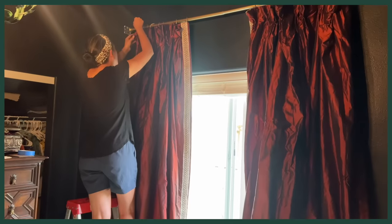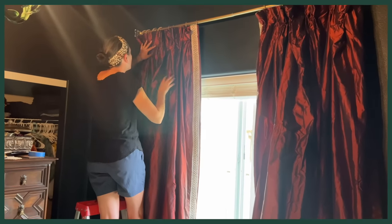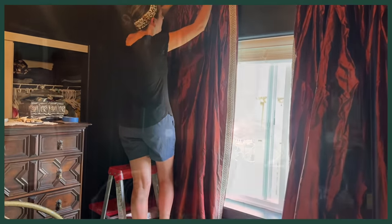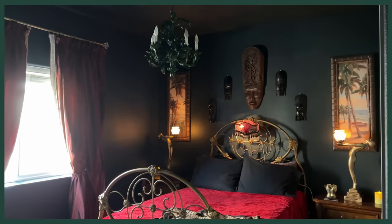And then the curtains were a really awesome find. Actually, I originally bought those for my mom's first jungle room, but she had two windows and the ceilings weren't as high in that bedroom. So for this one, since we got the high ceilings, we're like, you know what, we're really going to pick up that curtain rod real high so we can really elongate and make them very dramatic. 96 inches long.